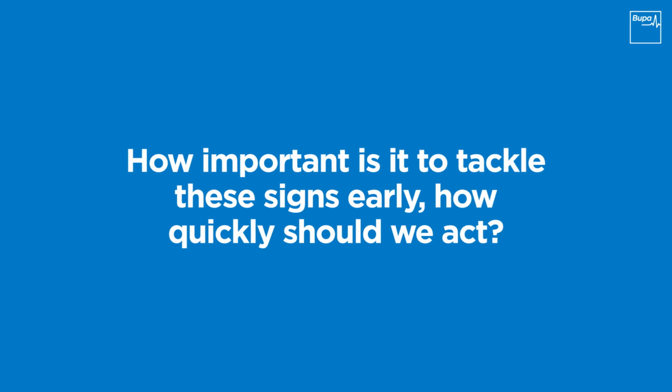Things like pain and difficulty swallowing, changes in the voice or problems with speech, difficulty moving and opening your jaw, bleeding or numbness in the mouth, and then things like one or more of the teeth suddenly becoming quite mobile and wobbly, or an extraction socket that doesn't heal following the extraction of a tooth. Those things in conjunction with unintentional weight loss would be cause for concern and definitely need checking out. And how important is it to tackle these signs early, and how quickly should we act?